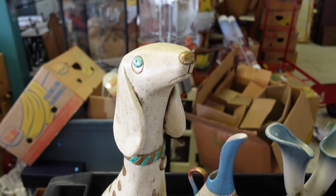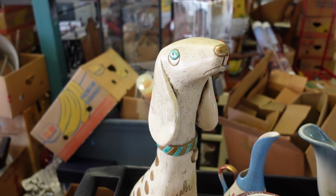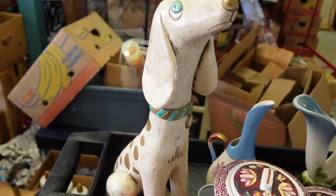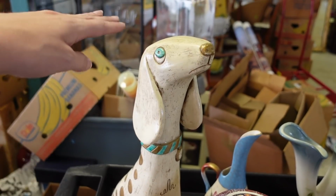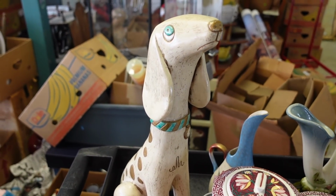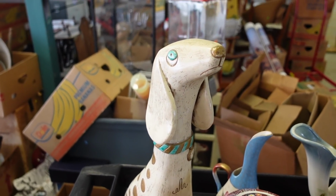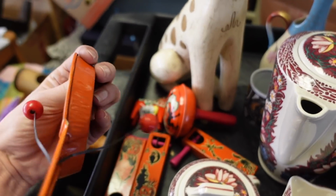So yes, this is a cute little puppy dog, and we will probably list that on eBay. I'm just worried it's going to cost a little bit to ship because of its weight and its size, because it's over 12 inches tall. So it's going to take an oversized box. It's going to be a little spendy, but it is a really super nice piece. So enough about that. We've got Halloween noisemakers.